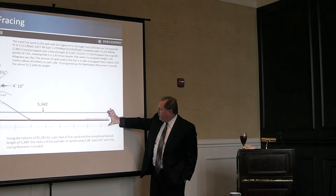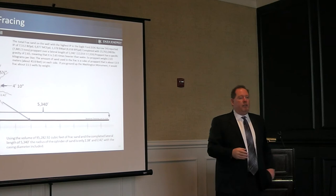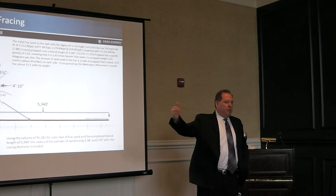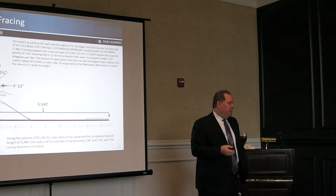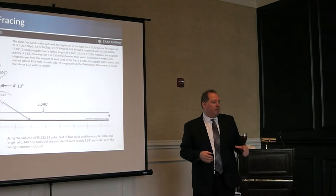Wells like this one, they're not going to be incrementally bigger. Say if I have a well that's 500 barrels a day, that well may produce 400,000 barrels, right? But a well that starts at 7,500 barrels a day is not going to be five times bigger. It might be twice as big, because you're going to get all that oil up front, and then it's going to decline over a long period of time. So you do get incremental.